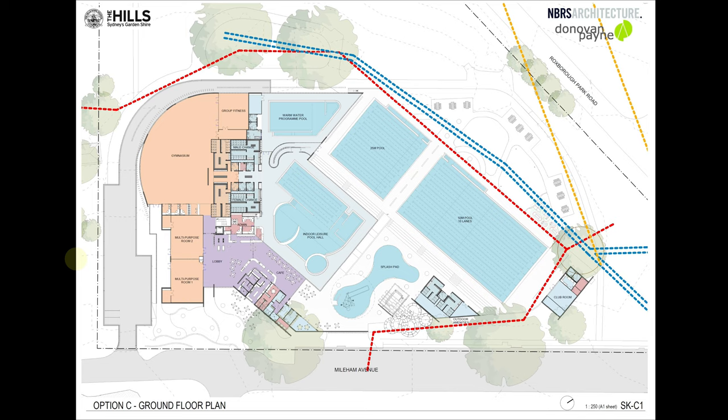I've also included links to the Aquatic plans for the reconstruction of the Aquatic Centre. These have been on the Hills Shire website for some time now, so may not be completely up to date. However, the construction work completed so far fits pretty well with these plans.